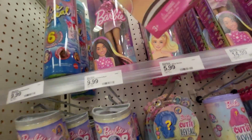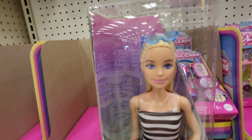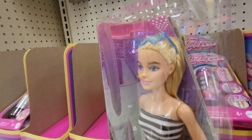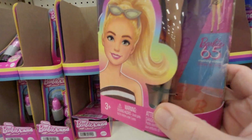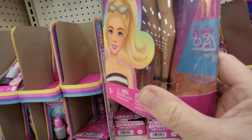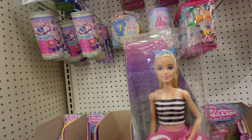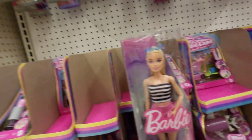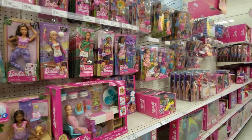I don't know why. I just like her outfit. She looks so French. Look. Doesn't she look French? Oh, and she's got a ponytail. I wish she was bendable. I would get her, because I want a Barbie with a ponytail. I love her skirt and her top. This one's $10.49.